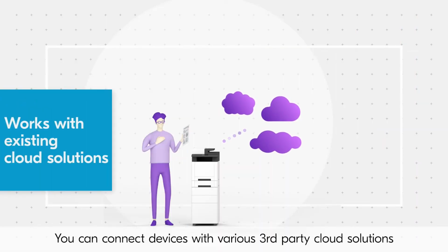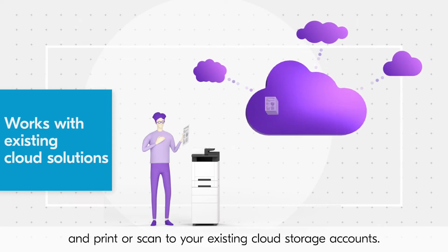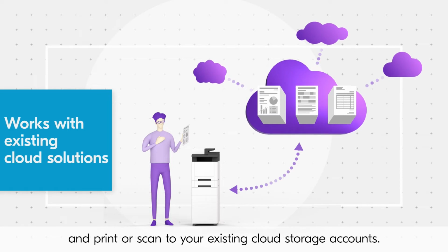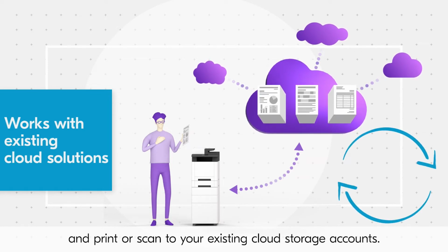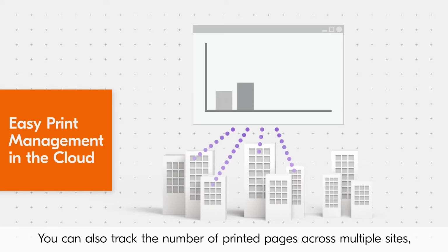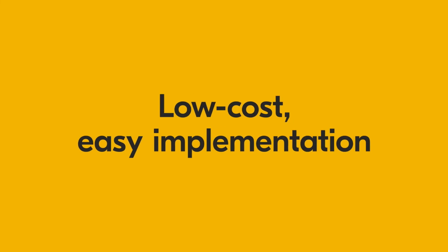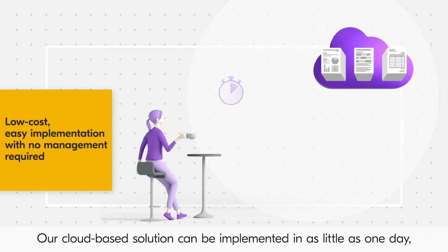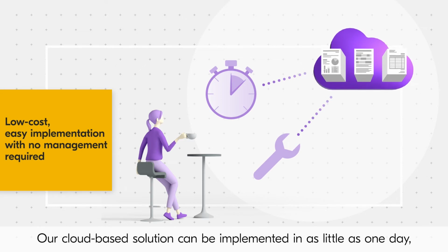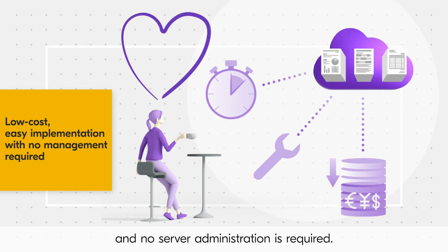You can connect devices with various third-party cloud solutions and print or scan to your existing cloud storage accounts. You can also track the number of printed pages across multiple sites using the cloud to set limits per group. Our cloud-based solution can be implemented in as little as 1 day, and no server administration is required.